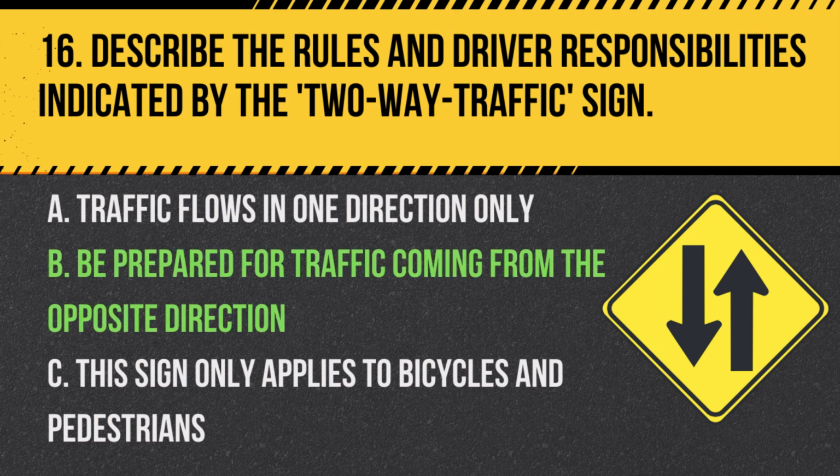Answer. B. Be prepared for traffic coming from the opposite direction. A two-way traffic sign indicates that the road ahead has two-way traffic, and drivers should be cautious of oncoming vehicles.